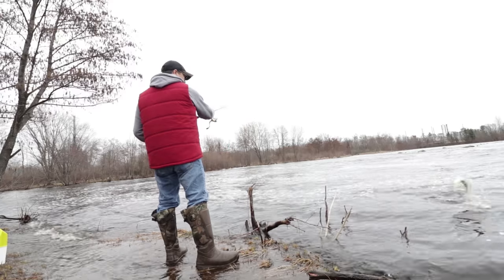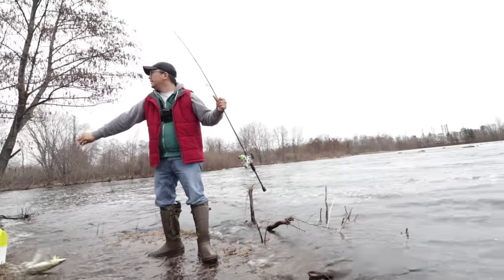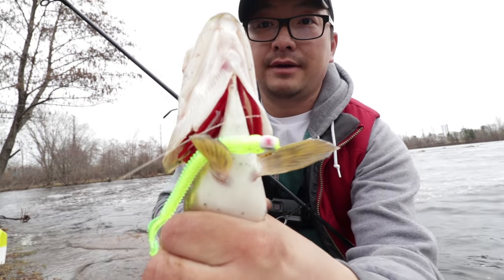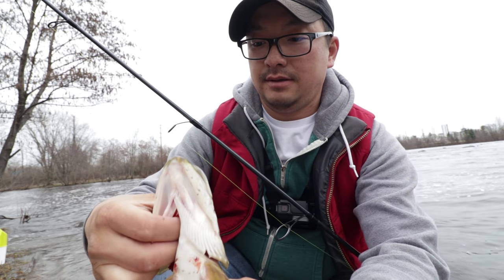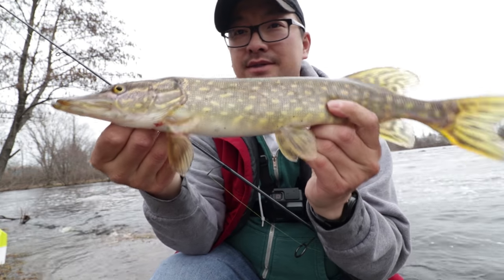Pike, look at that. I saw this guy come up and hit it. Look at that. They're so aggressive. I hooked this guy right on the belly side. There is a ton of these little guys in here.